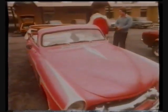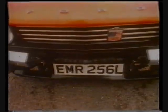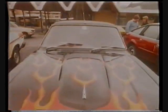How long did it take you to do the car? About a year of evenings, weekends, a lot of hard work. It's been tried to make look like a standard American car. It's really good. It really looks the business. Nice.